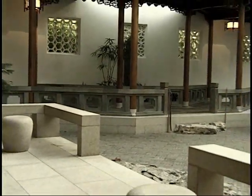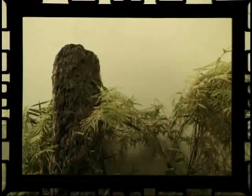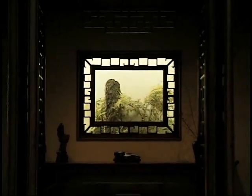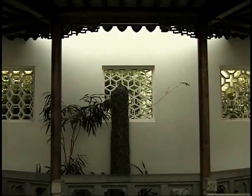Here, clumps of bamboo are visible through the windows that punctuate the garden's high walls. Placing plants and rocks in the shallow spaces between buildings, then opening up windows onto those spaces, was a traditional device for breaking up the mass of the garden's walls. It also creates the impression that there were additional garden spaces beyond.